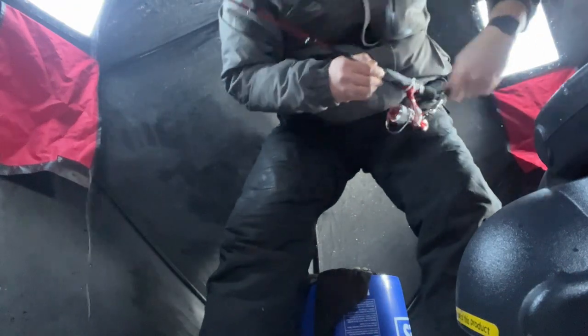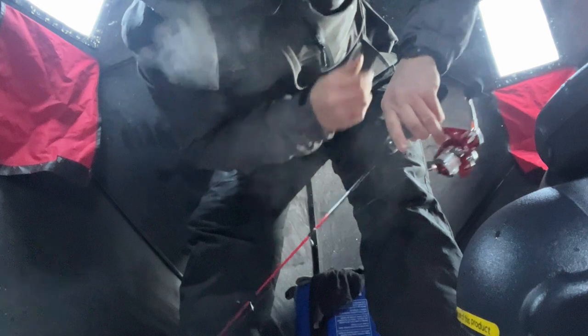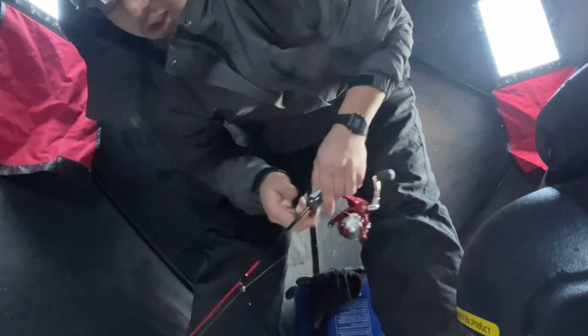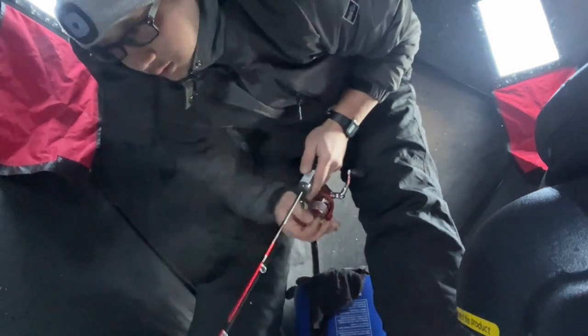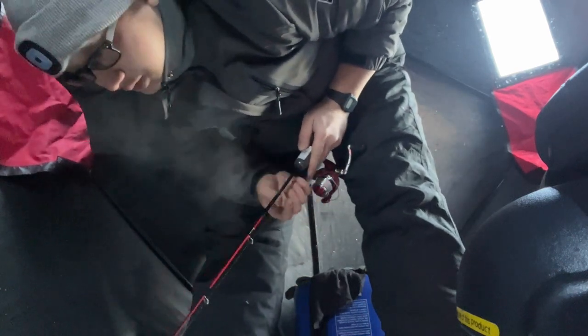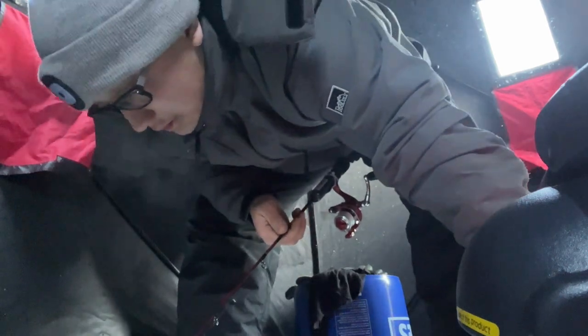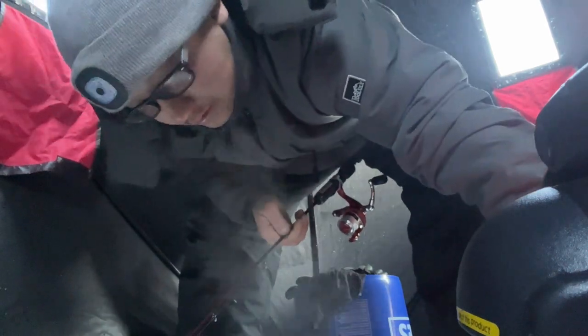All right, I'm going to reset mine real quick, guys. Round two, we're going with this one. It's just a little bit under the ice. Current time 11:40. We'll see how fast we can get it. Oh, this one's nice and bright. Yeah, I like to see my bait. Oh yeah, they're in there. They're still in there.